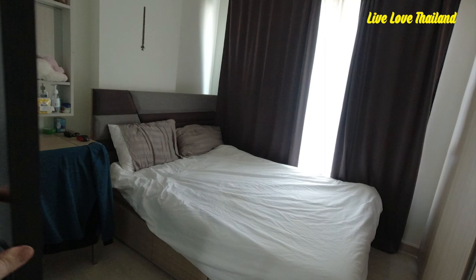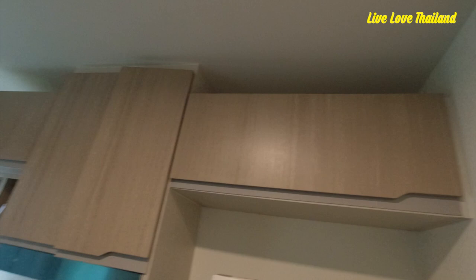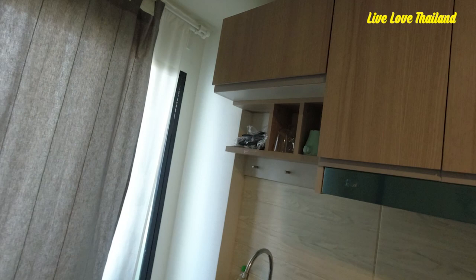As you see, you have a good big refrigerator to put your stuff. It's a very big, comfortable place. You can use this place also to put your food and stuff. As you see, you have also shelves, so no worries. It's a very good place to put your daily stuff.